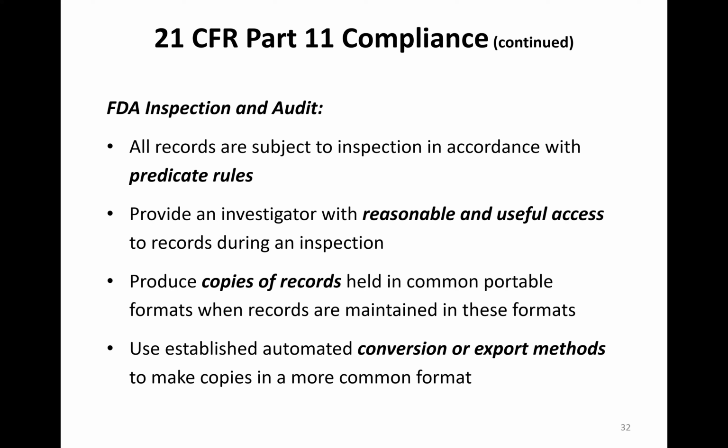For FDA inspection and audit, records subject to inspection according to predicate rules means an investigator has to have reasonable and useful access to the records during an inspection. You can produce copies of records in common portable formats when the records are maintained in those formats. You can use an established automated conversion or export method to make copies in a more common format, but there should be a procedure saying how you do that.